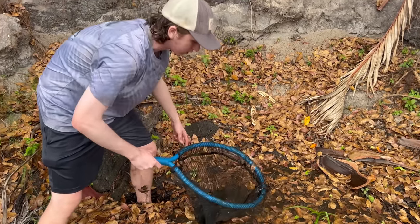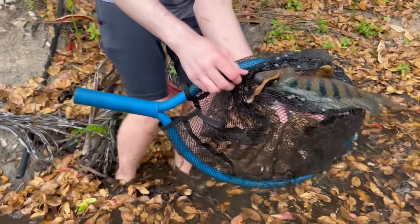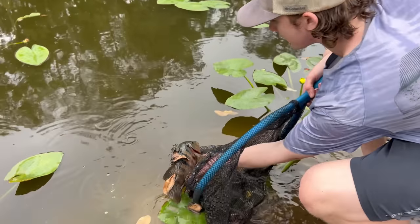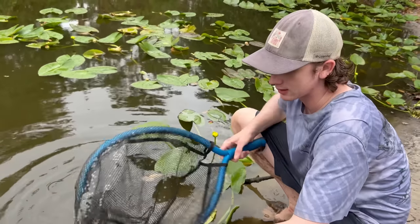Come on, buddy. Oh, this guy doesn't even look good. He was like halfway out of the water. That is another Mayan cichlid. This one's even bigger, dude. Look at that thing. You know, kind of a pretty fish, but we still don't like him. All right, dude. I hate seeing this because we know what's going to happen to this pond. But like I said, it's the best we can do.